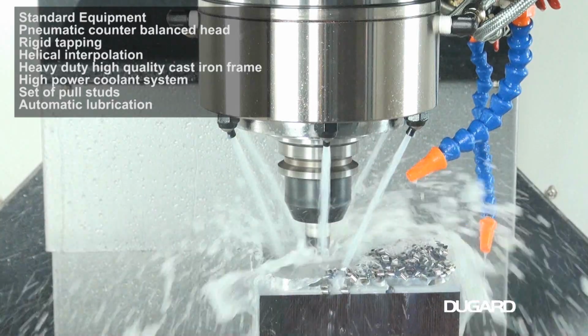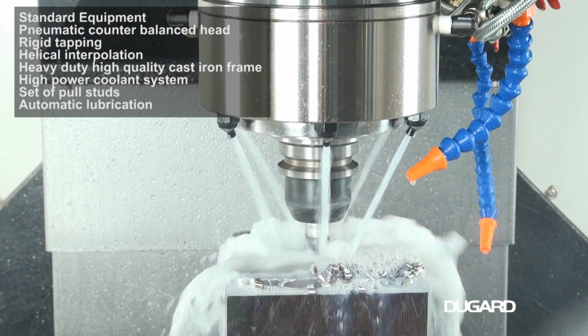5,800 kilograms. For more information, please go to our website, dugard.com.